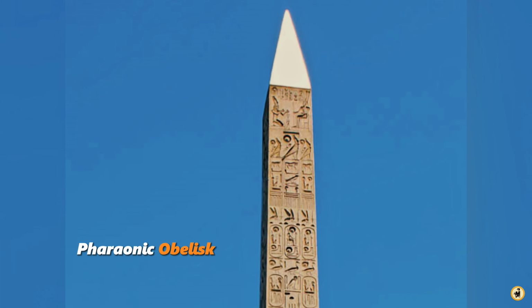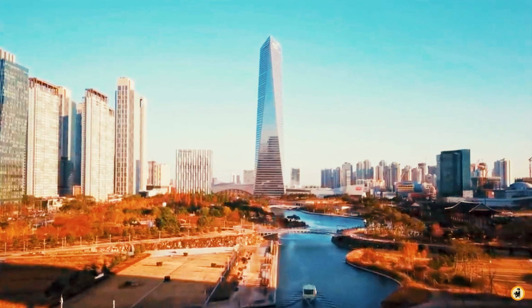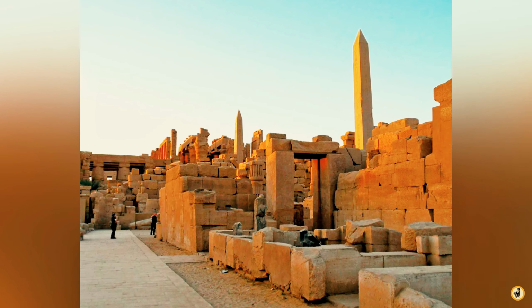Pharaonic obelisk. The architectural design of the Iconic Tower is inspired by a pharaonic obelisk, with a glass exterior representing the Egyptian god Ra's crown feathers.